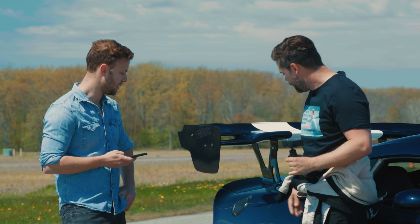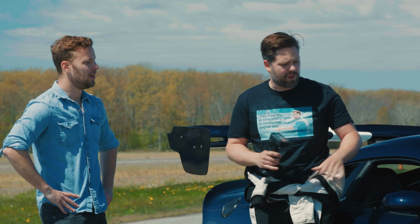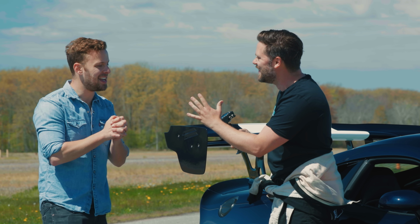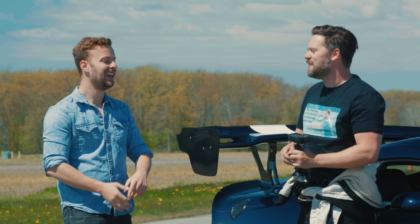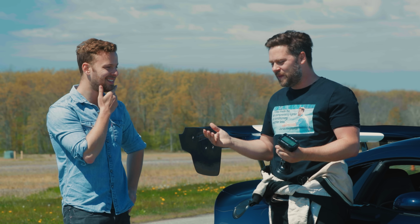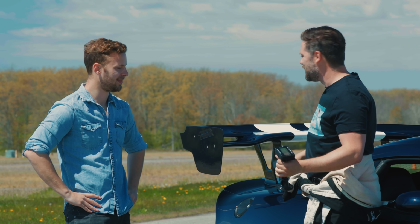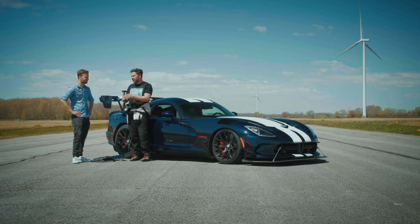These are the special tires for this, right? These are Kumho Ecsta, whatever. They even say ACR on them. Yeah, they're special. The BAC Mono I found actually, 1:07.55, but I think you have the downforce and the tires to thank for that. It's just downforce is what it was. But it's funny because the BAC Mono uses lightness and agility to get its time. This uses air and brute strength. It's a totally different philosophy, but almost exactly the same time. Honestly, that's really impressive.